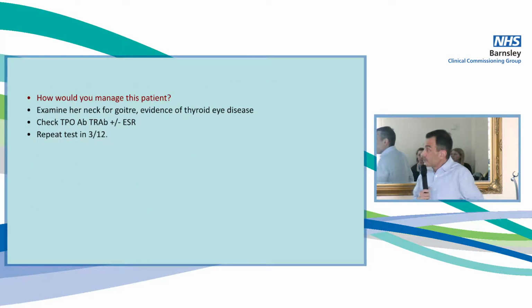It's worth looking for signs of thyroid disease, checking for a goiter, any evidence of thyroid eye disease, because that would go with Graves' disease. Again, checking the antibodies. The more relevant antibody here is the TSH receptor antibody, because that's specific for Graves' disease. If you're suspecting thyroiditis, you could do an ESR. But if all that is negative and the patient's feeling well, you can simply repeat the test in 3 months' time.